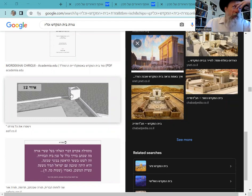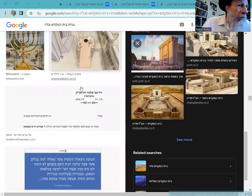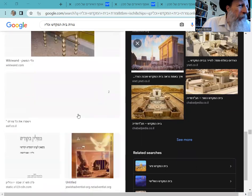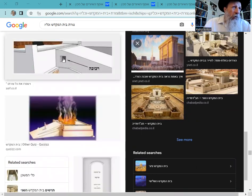This is a picture of, like we said, the horns on the sides of the altar. We're going to get to this in a minute. Ah, here it is. There's a hole called the revuva, and this was in the side. This is the opposite of when you're coming in. When you came into the temple, you would see this hole where they would throw the bird offerings that weren't kosher.